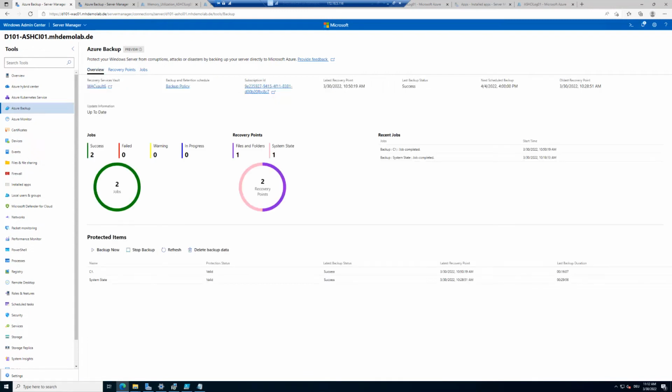Now the backup has finished on both servers. I have also triggered a file backup and a system state backup on both machines. So we have this complete backup finished on both machines. So let's check it on our first node where we started with the Azure Backup journey.